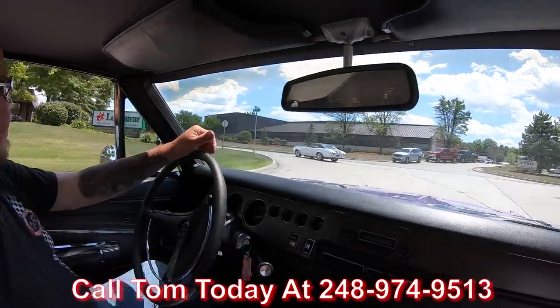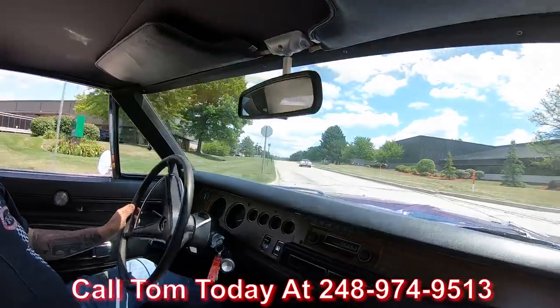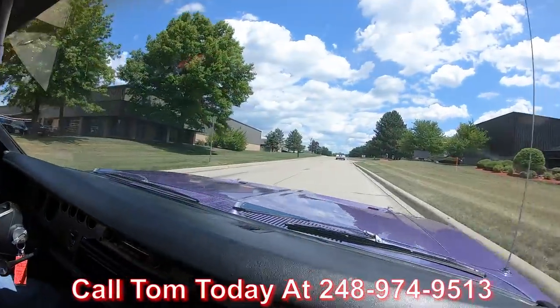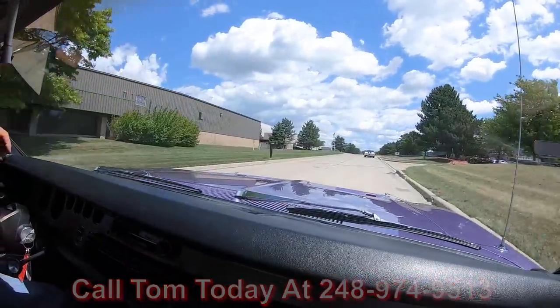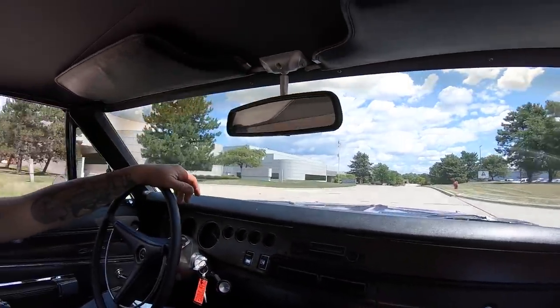248-974-9513. That Chevelle in front of us is one of the mechanics out test driving. Maybe we'd have a little race. I might just pass him for the fun of it. Oh, it looks like he's chickening out. He's running off.